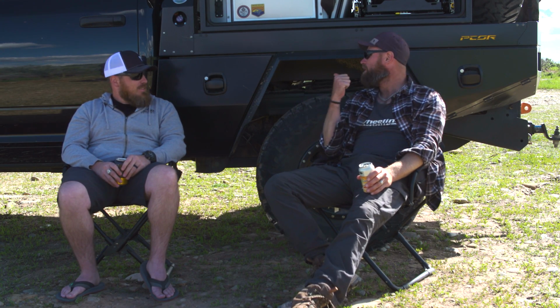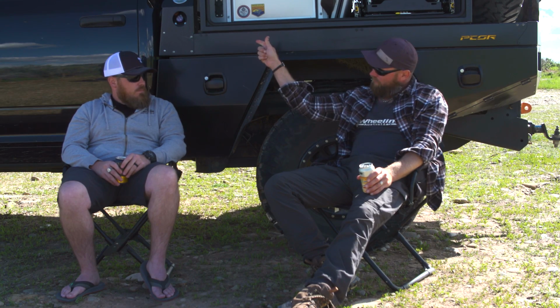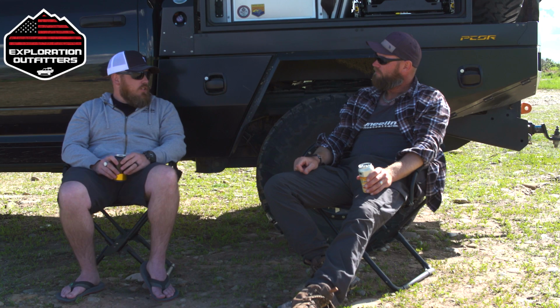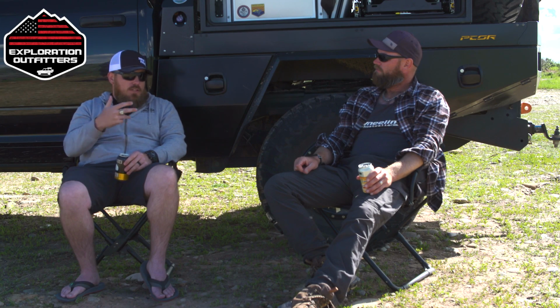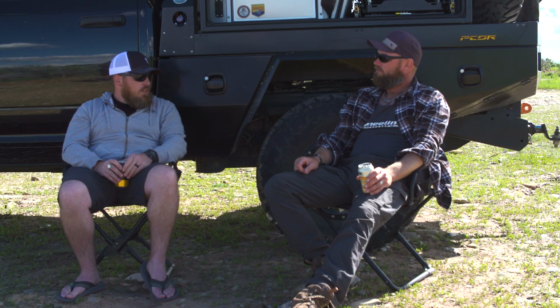So if people want to get a rig like this, built exactly the way this is, or the Jeep that's around the corner, where can I find you? You can find us online, explorationoutfitters.com, and give us a call. We can do it from start to finish, even sourcing the vehicle. We do it pretty often: the customer doesn't have to do anything. They can call and say, here's what I want, build it, fly in, pick it up. There's really no limits to what we can build for somebody.